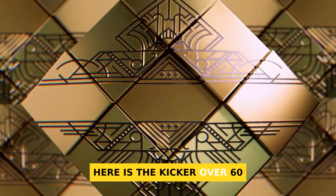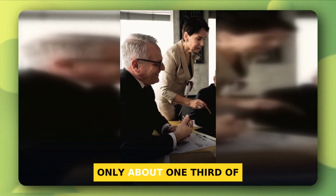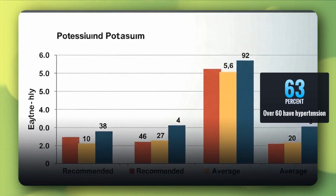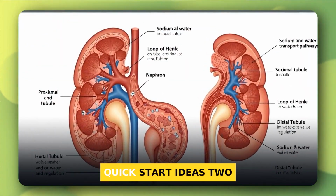Here is the kicker. Over 60, most of us do not hit the daily potassium target. A large health review shows only about 1/3 of older adults get enough. Also, high blood pressure is very common after 60 and around 63%. Salt and fluid are part of that picture. Potassium helps counter it. Quick start ideas.